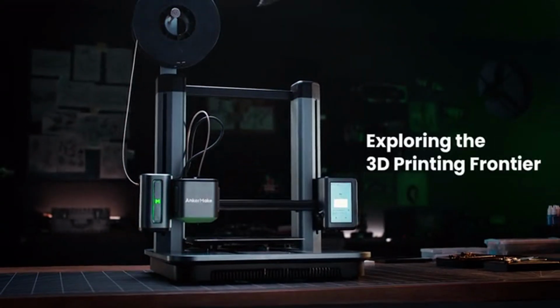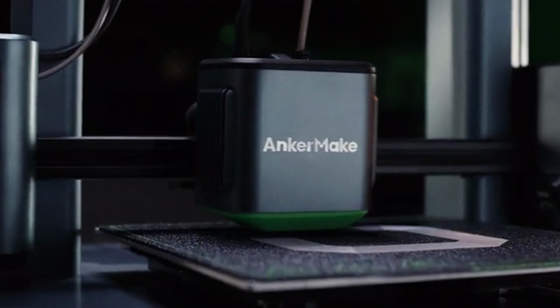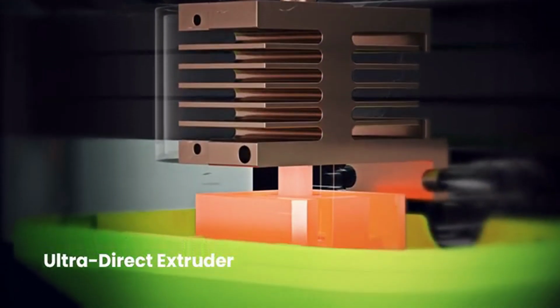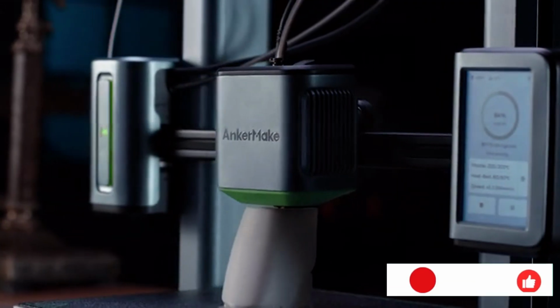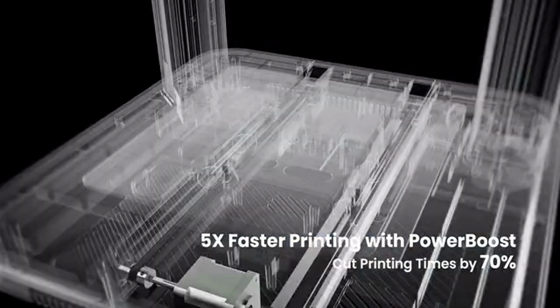AnkerMake M5 is 5 times faster with 0.1 mm accuracy for smooth finished curves. With a built-in AI camera recognition system, your prints stay on track. And you can be anywhere with multiple devices. AnkerMake V6 Color Engine, a multi-color and material module add-on that brings performance and flexibility to the M5.